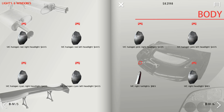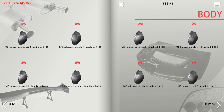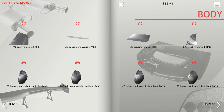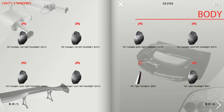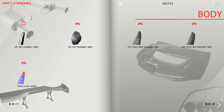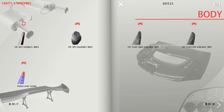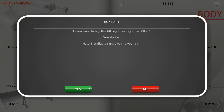Oh, come on. Purple headlight. Nah, let's just get the normal ones. Well, actually, are there normal halogens, or are the halogens all crazy colors? Looks like they're all crazy colors. So maybe the normal ones are halogens. Hey, this one could get the police siren. Oh, that's what's up. Oh, we got to get indicators, too. Apparently, those things fell off, because it says they're installable right away.